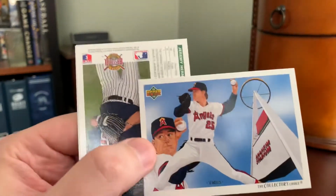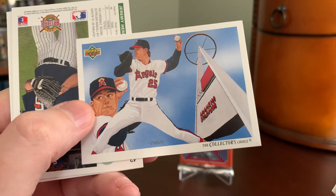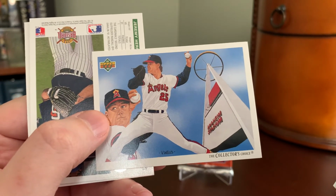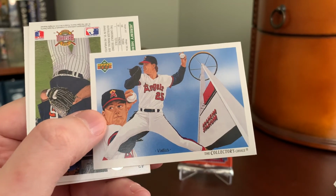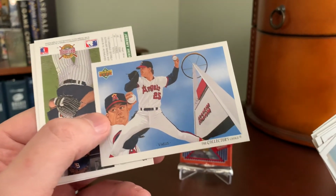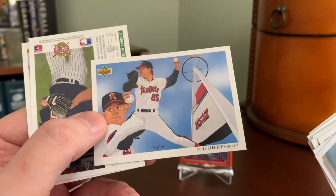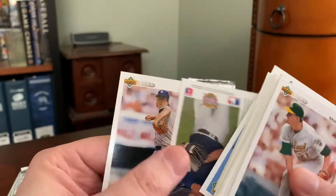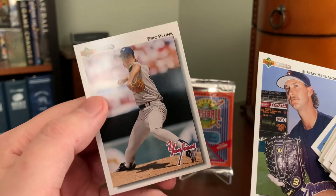Here's a cool one. Jim Abbott, pictured on the Angels checklist card, similar to the Frank Thomas that we saw in the first pack. Hard not to admire this guy. I mean, absolutely one of the greatest athletes, in my opinion, or more underrated athletes of all time when you think about what he overcame as a person to be able to not only make the majors, but to throw a no-hitter and be incredibly successful. Someone who I idolize and have quite a few cards of in my collection, so it's pretty cool to pull this one. And we end things with Jeremy Hernandez and Eric Plunk of the Yankees.